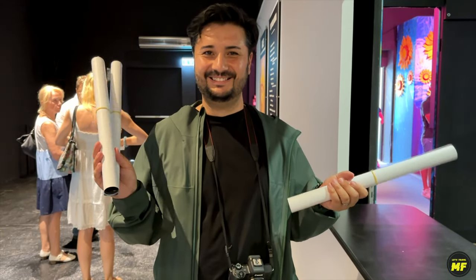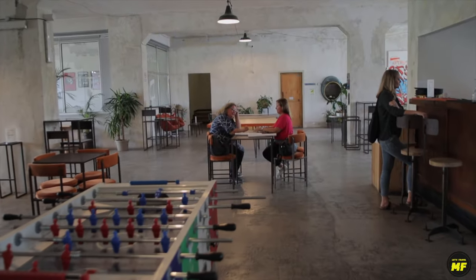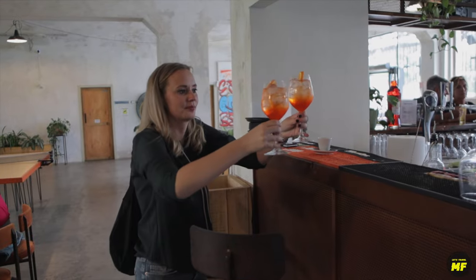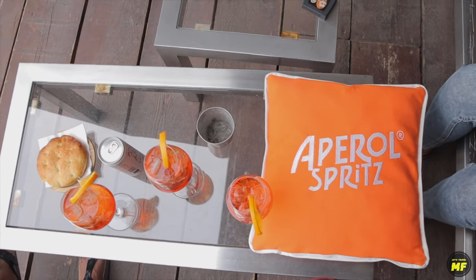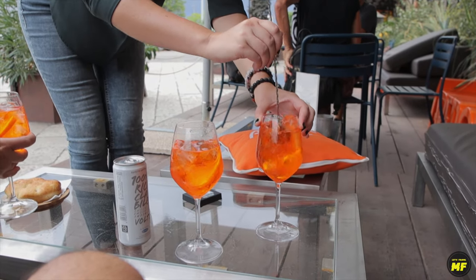And we got free posters. I really love this venue too, because after some souvenir shopping, we got to finish our day and time in Milan with the classic Aperol Spritz. Our 2 days in Milan were really relaxing. The city is well designed to move around easily, and you don't always need to jam-pack your day with heaps of tourist activities.